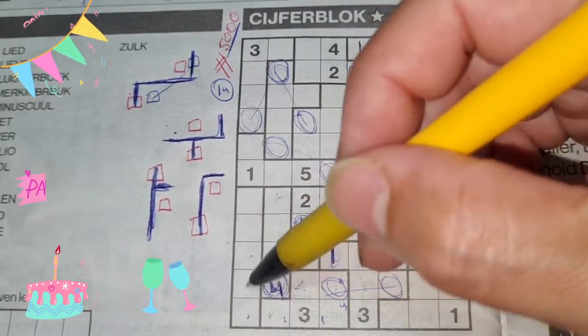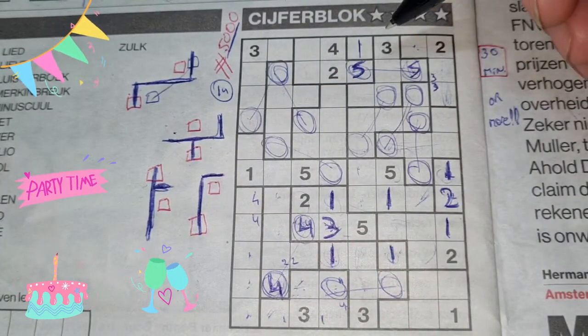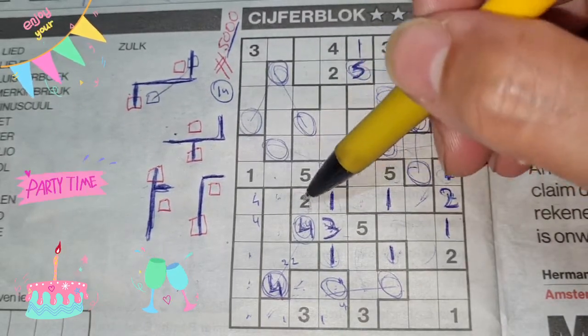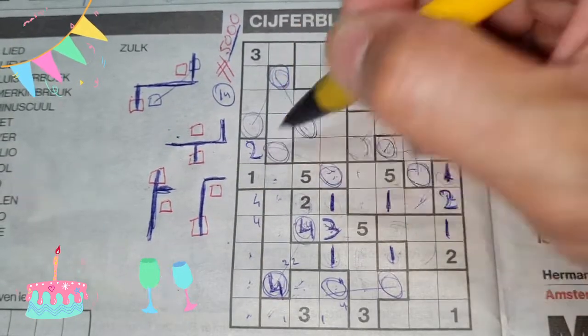Yeah, these are 3 boxes surround the 4, can be a 4, so the 4 could be here, could be here. These 2 boxes can be a 2, we have a 2 here, surround the 2, yeah, 1 box left for the 2, should be here.